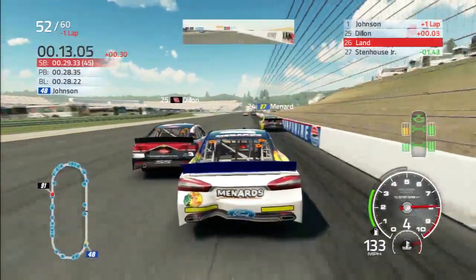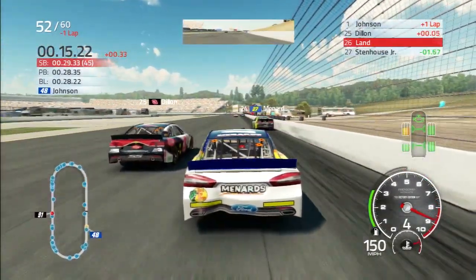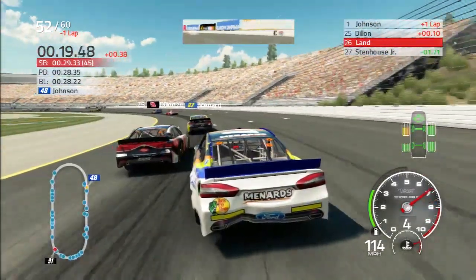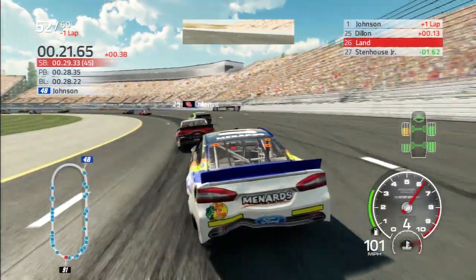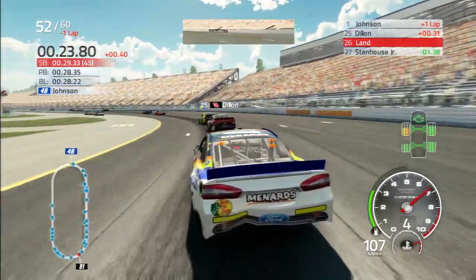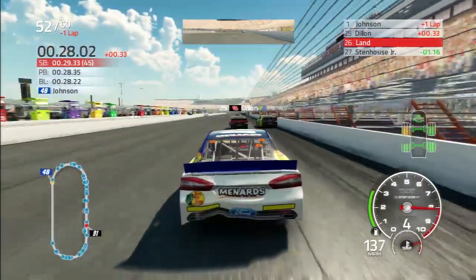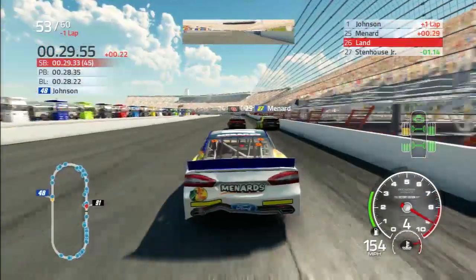So we just scrape the outside wall there. Dylan passes us for 25th. Car in front's heading to the pit. We got more pitting going on here. It's going to be interesting. And that is not Stenhouse. I thought it was Stenhouse coming into the pits, but Stenhouse is behind us. 7 to go.